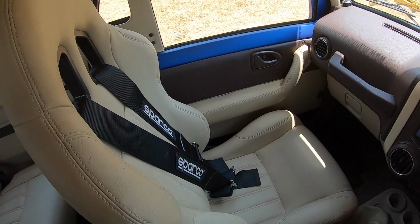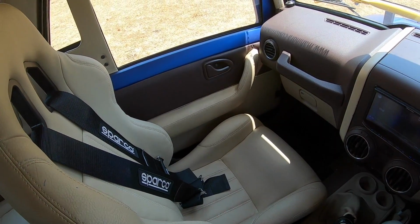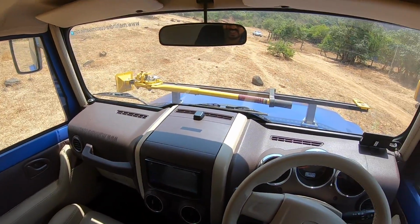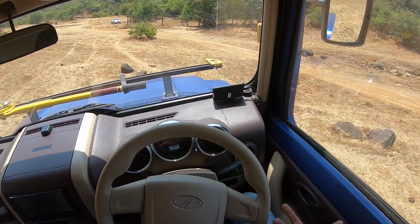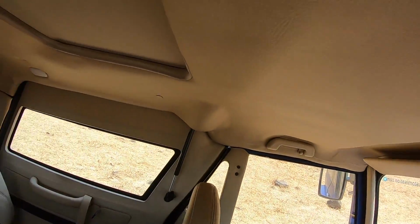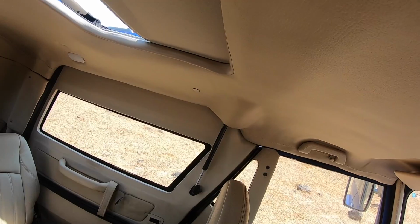And it gets Sparco racing seats up front with a 3-point harness. Very difficult to put, but these seats can be moved forward and behind, and they are kind of comfortable. But racing seats in an SUV which doesn't even do 100 kilometers per hour, I don't know what they were really thinking. It also gets a sunroof. Yes, that's right, a sunroof in a Mahindra Thar.